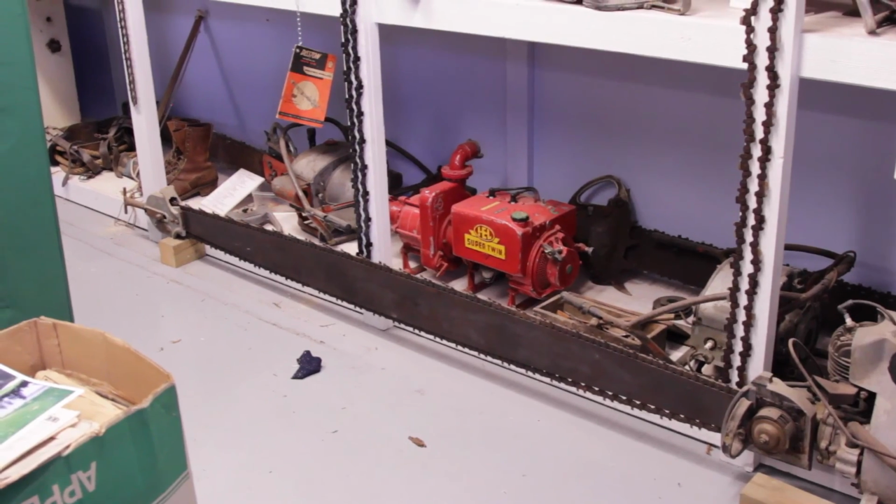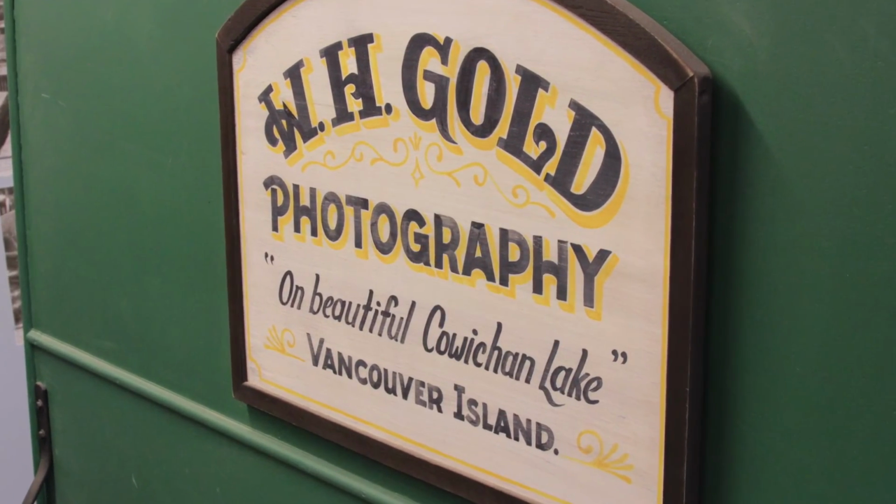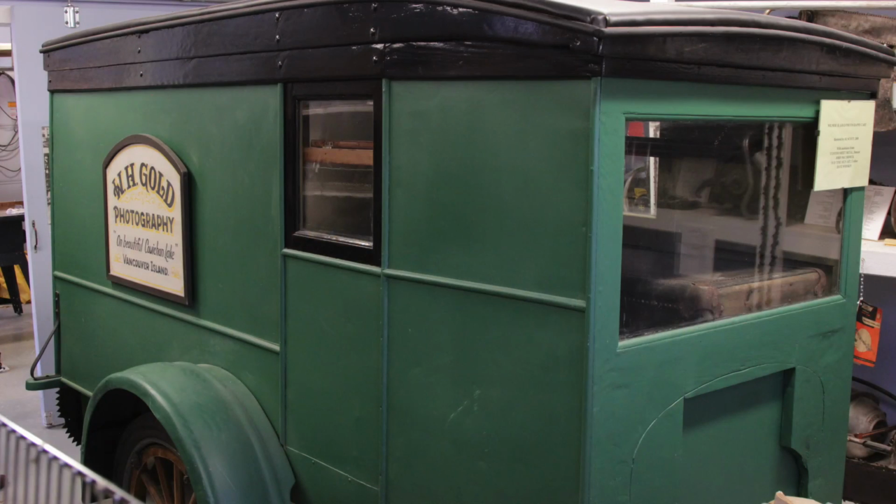And we're beside the photography wagon of Wilmer Gold, the photos we were looking at earlier. He was not a shy businessman, was he? No, he wasn't. Because he went out and took the photos, he had to sell them. And then also in his later years, he wrote a book, and he just used to walk around from door to door and sort of demand that you buy his book. Yeah. And so we've all got his book, which is excellent, by the way, and not for sale anymore, unfortunately.